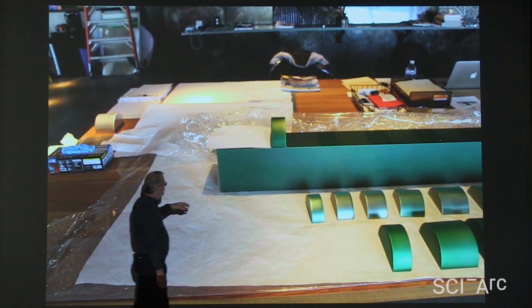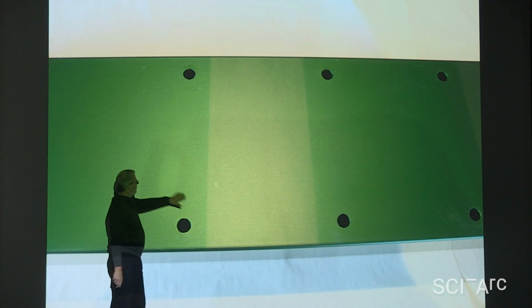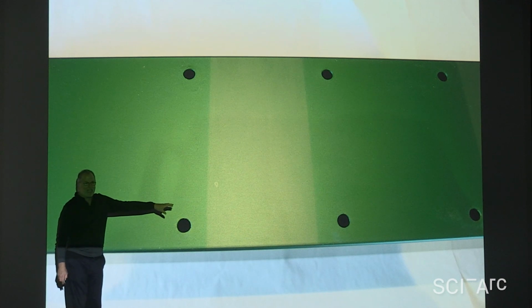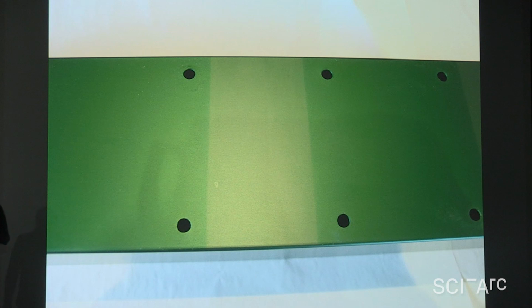And you can kind of see. Now, in this one, you can see the fade. So those bullnose pieces are here, so you can see how much it's faded in the green. So I had to match the original dye that was used back in 1971.